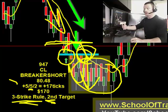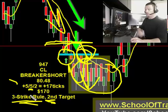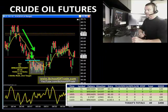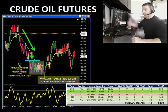I forced that target filled because of the 3-strike rule, and then of course we got bounced out at entry +2: 17 ticks or 170 USD. So again, the 3-strike rule in this is what was the difference between taking 5 ticks out of the market and taking 2 ticks out of the market. So that 3-strike rule basically says if we don't get that target filled, we need to force it filled. All right, guys.